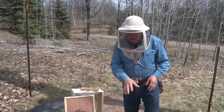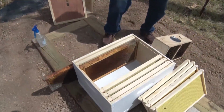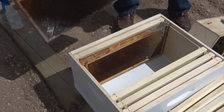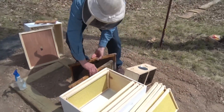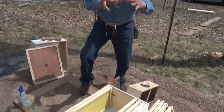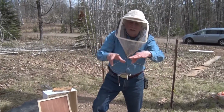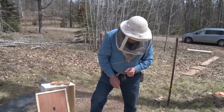Okay, so what we've done is we've pulled some frames out of the box to make room for the bees when we dump them in. We're going to take the queen and sandwich her between this frame and that frame, and then we'll set her gently down into a pile of bees, replace all the rest of the frames, close everything up, and put some sugar water on.